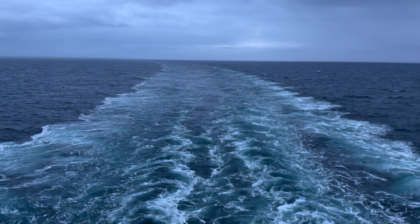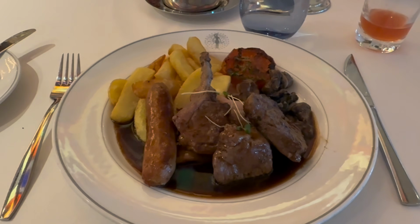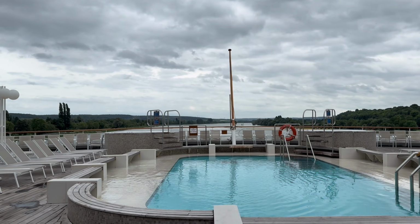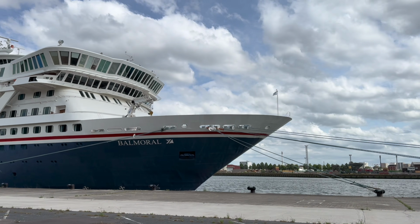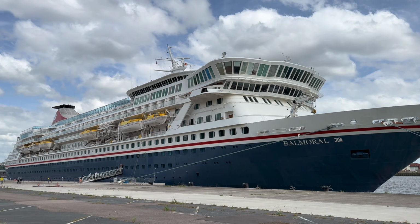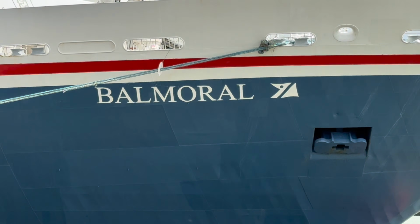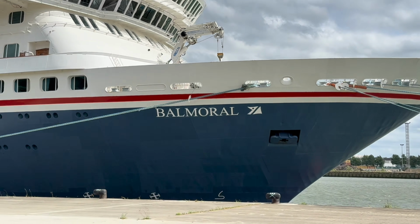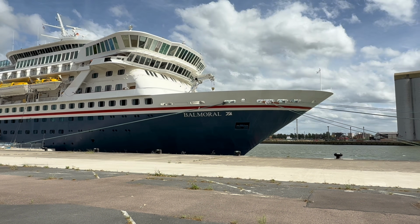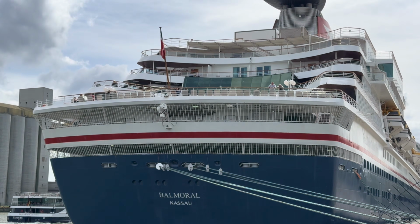Overall, we felt the 5-night Balmoral cruise offered great value for money. The fare included comfortable accommodation, quality dining and a full range of entertainment and amenities. While some extras, like speciality dining or spa treatments, come at additional cost, there are plenty of options included in the price to keep you happy. For what you get in terms of service, atmosphere and itinerary, Balmoral offers a more relaxed and refined experience compared to larger ships. If you're after a quality cruise without the crowds or hidden fees, Balmoral is definitely worth considering.